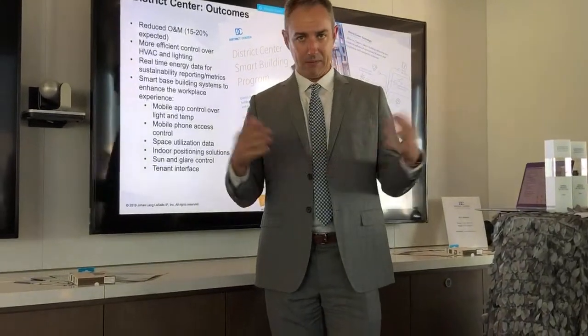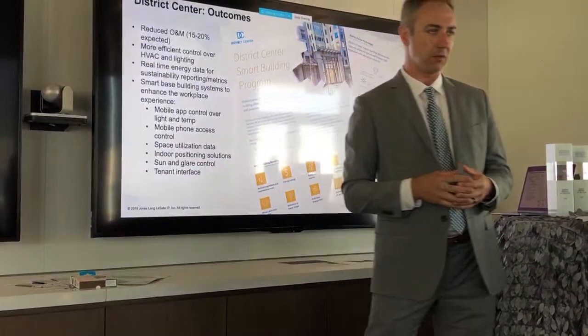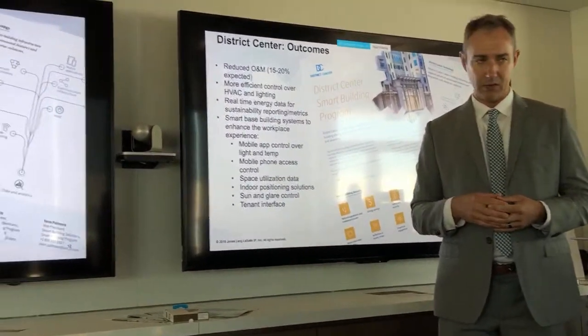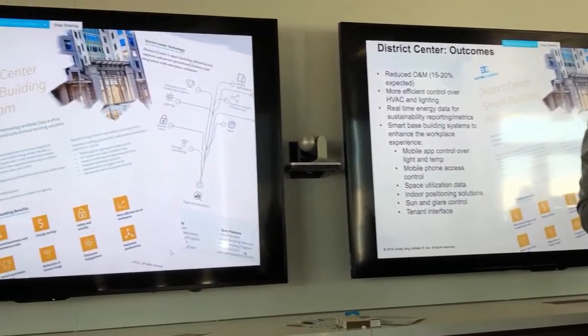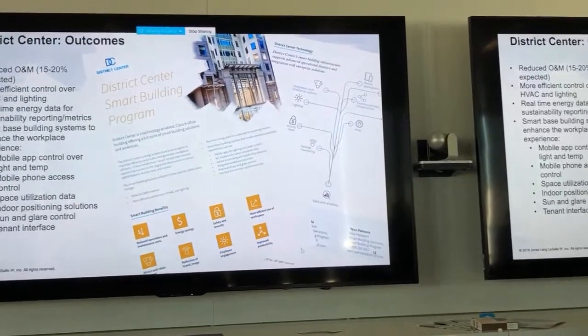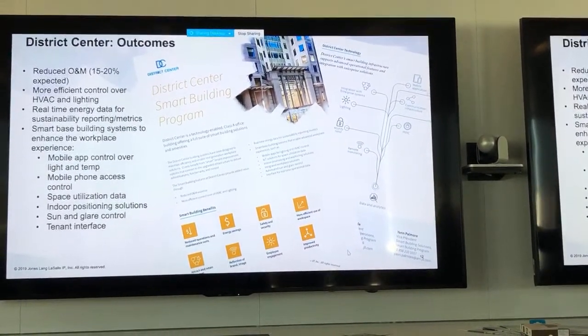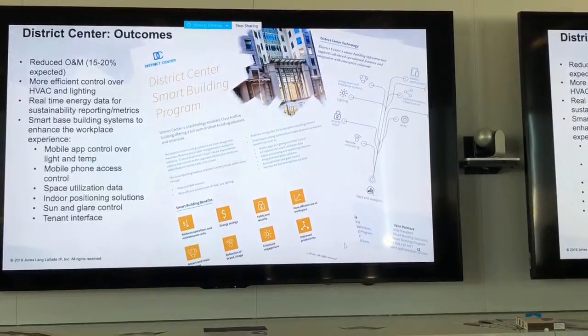We're also getting real-time data from all throughout the building for sustainability reporting and other uses. And then as the recurring theme here, right, we now have a platform that really can drive a different user experience for tenants in the building that they can tap into.